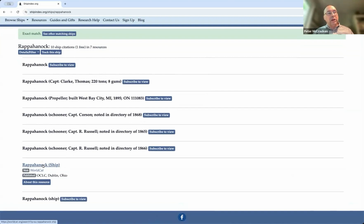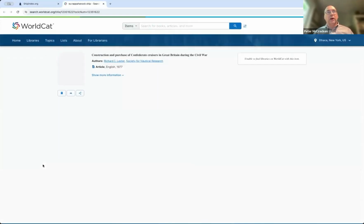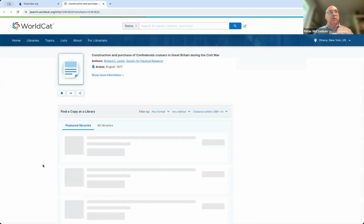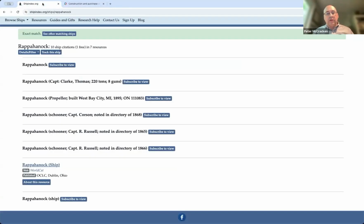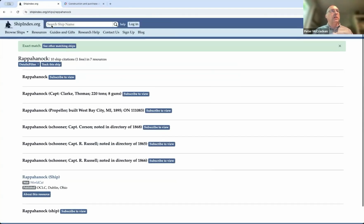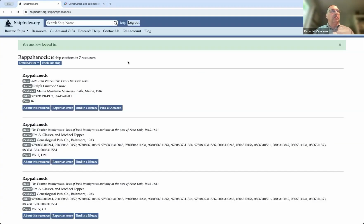So we do have a link here to WorldCat, which can help you find information by or about ships. This can be a challenge at times, but it is something that can work. They've made a lot of changes with WorldCat, so they're a little bit harder to use these days. I'm going to log in now, and then I'm going to give it a try again. And now you can see we're logged in.